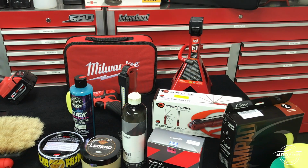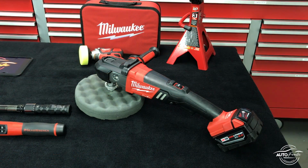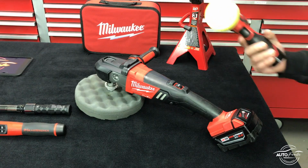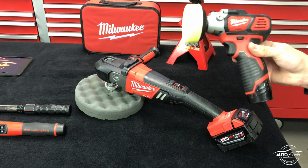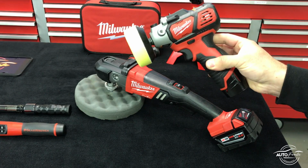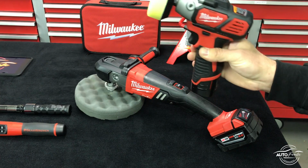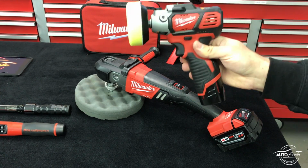Now, something that I want to show you guys as well, let's just move some stuff off the table. All right, guys, so just clean up the table a little bit. I just want to show you 2 cool tools from Milwaukee. This is their M12 mini polisher. This is outstanding to do spot repairs if you don't want to use a cordless drill or buy a dedicated 2-inch or 3-inch polisher. If you guys have Milwaukee tools, this is definitely worth picking up.